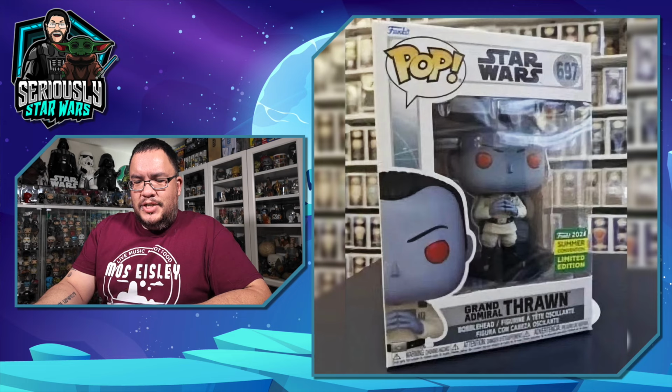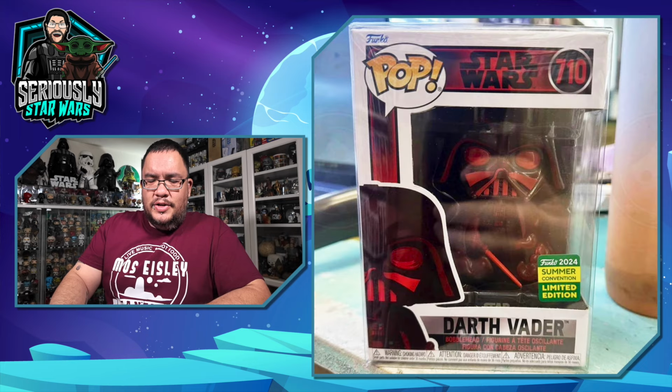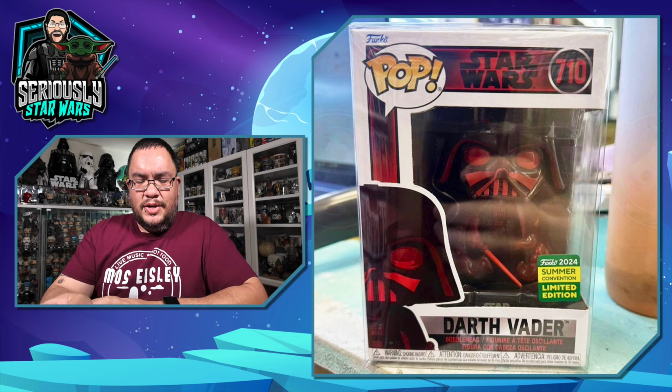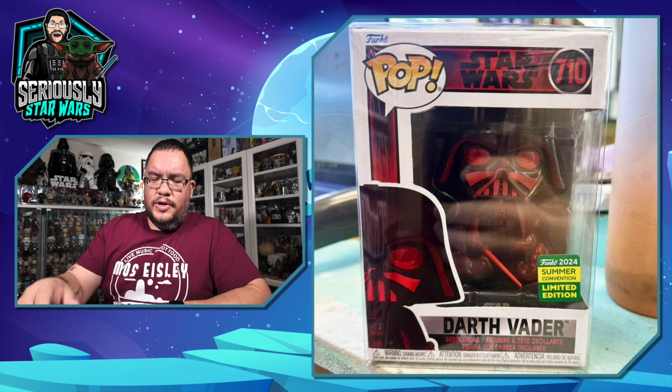If you want to see the packaging here, I do have the packaging. So there's the Thrawn number 697. As I mentioned, Ahsoka series Funko Pop, so he's in that Ahsoka packaging there. But you can see the sticker, Funko 2024 Summer Convention exclusive. And then there's the Darth Vader packaging. So it's in a different packaging altogether. It's got the red glow behind everything, the red and black color scheme. Again, the 2024 Summer Convention exclusive sticker there.